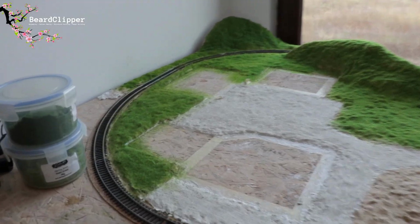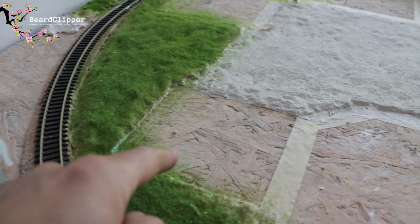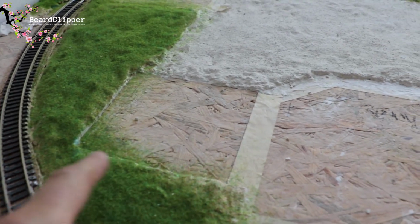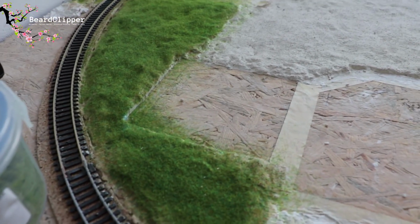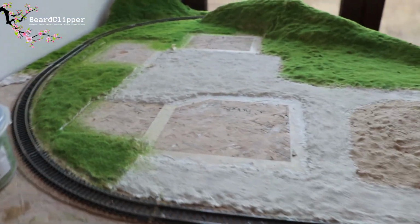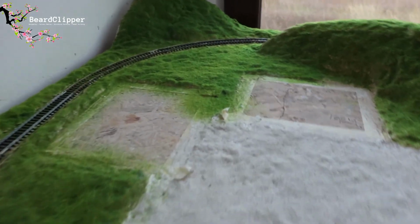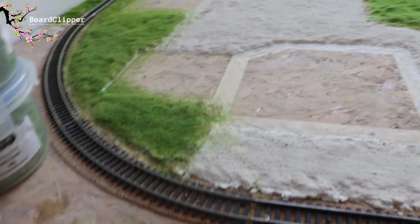Right then, we have lots and lots of static grassing done. I've also done a test of how I'm going to remove the masking tape, and it's actually worked a lot better than I thought it would, so I'm quite pleased. So that's where the pop is going to go, and I'll do the rest another time. You can see this has just been finished. I've just finished putting it on. There's still all the waste. I'm going to wait for that to dry and then come along and hoover that up, vac that up, and then I can reuse that.